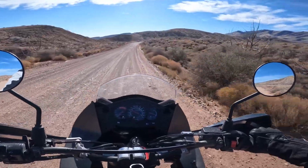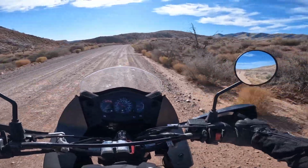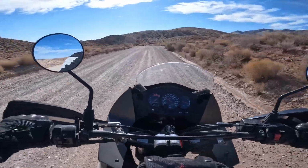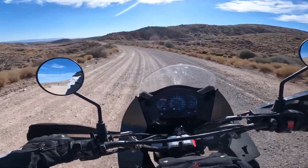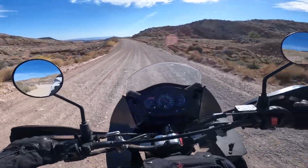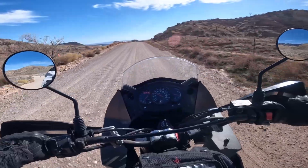Jen and I are out on a ride. Early November, beautiful fall day right here in the Beaver Dam Mountains. Jen, of course, is on her TW200, and I am on the KLR650. We're on the dirt. Man, it's a beautiful day. It's cool. It's perfect. Perfect for a ride.